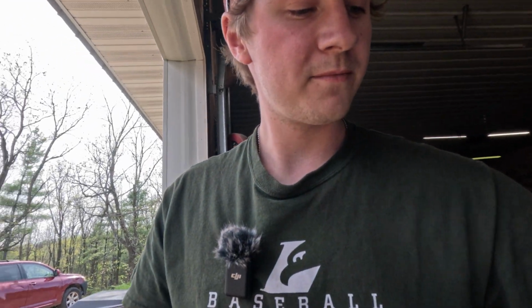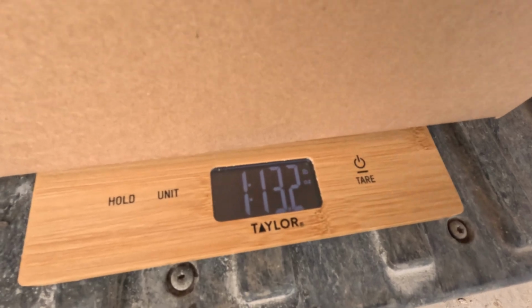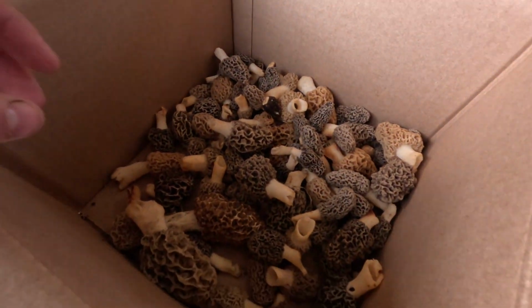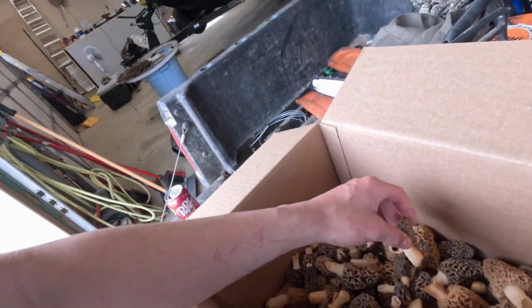Otherwise, I'll do a weigh and see how many we found today. Well, just got back. I don't know if we'll go out again or not, but we want to get a weigh. Close to 2 pounds. Just very small grays. There's a lot of them, but they're just tiny, so they don't weigh much. But the honey hole was a success. We might get back out later today, maybe not.